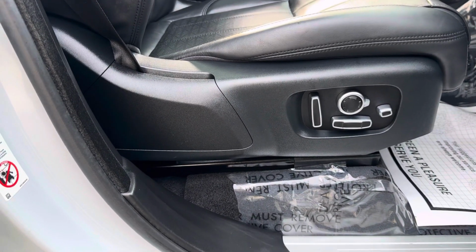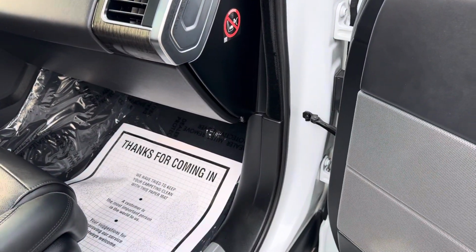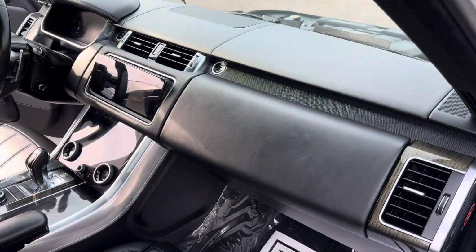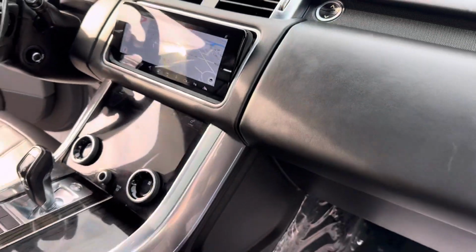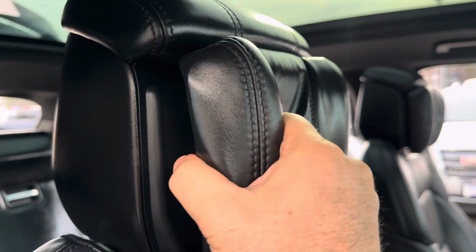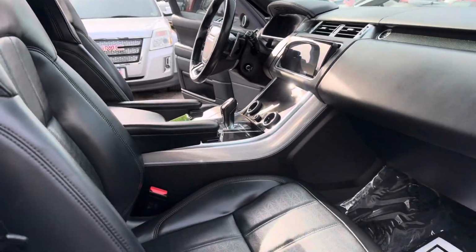Yes, it has every control imaginable for the driver's seat and passenger seat. It does have memory on the passenger side also. That is your gorgeous dash. Dual touch screen. That's your panoramic roof right there. I love these headrests. You can adjust them however you want during long trips. It really makes a difference.